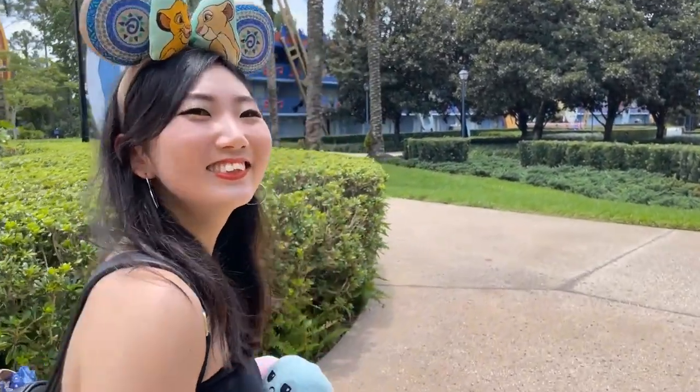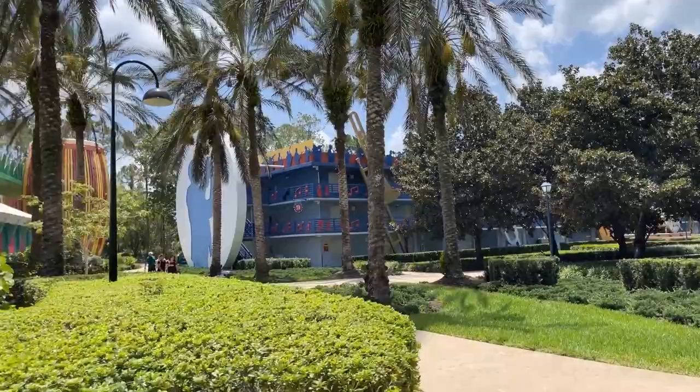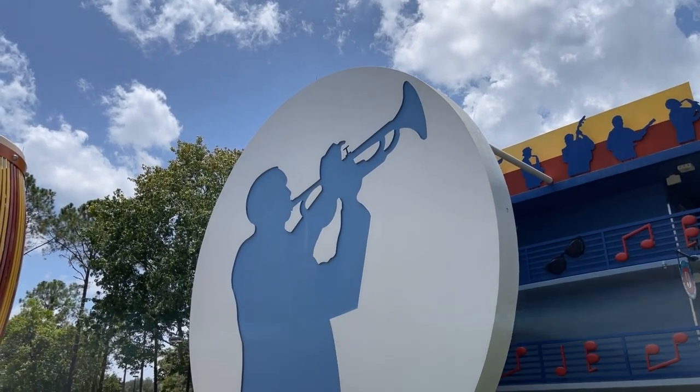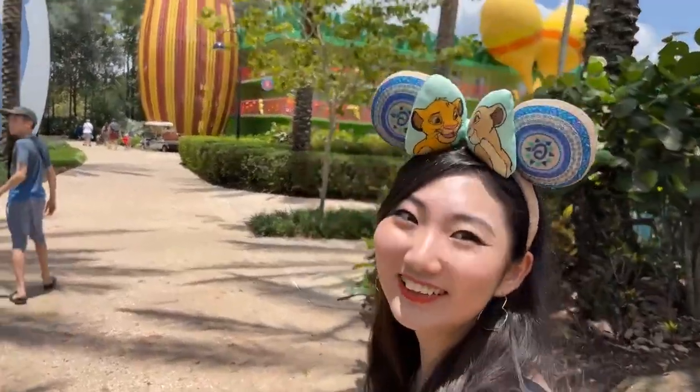That's right. So this musician is actually playing a saxophone, we noticed. But on the other side here, this guy on the other medallion is playing the trumpet. Oh, babe, I didn't notice. Yeah, very, very cool. Good notice.